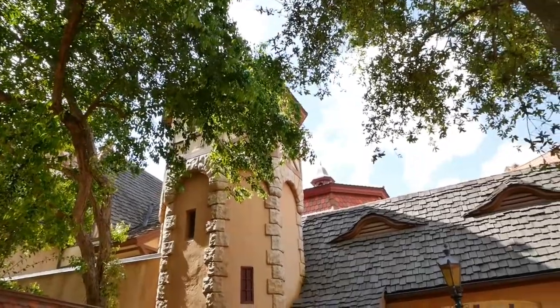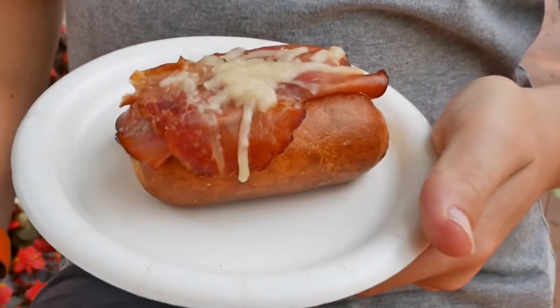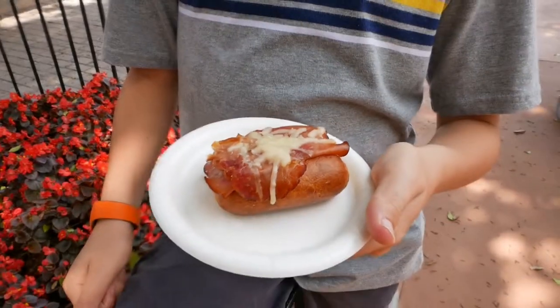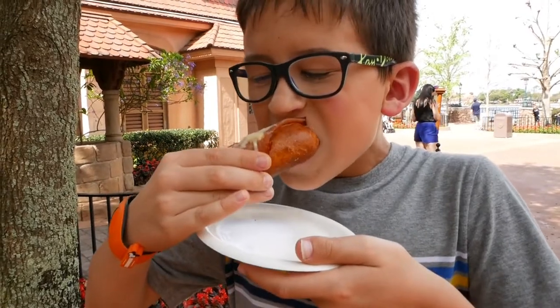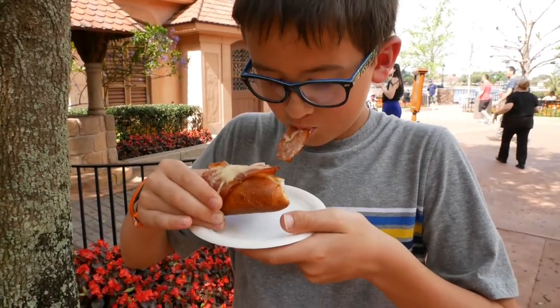And after that crazy display, we worked up a little appetite for some Bavarian delicacies. Pretzels, ham, and cheese. How is this gonna be? How was that pretzel, JR? It was really, really good. Really good? Yes. Awesome. Better than everything I've had so far today. Wow. Best thing he's had so far today, which, like Jessica said, is nothing.